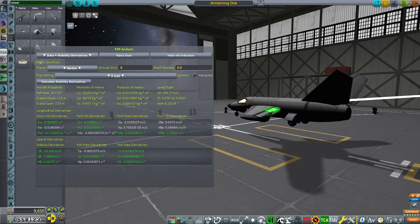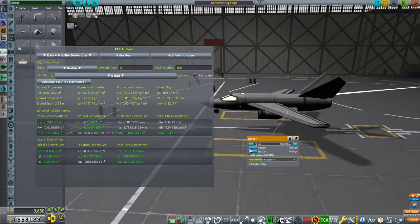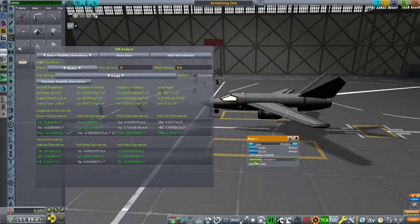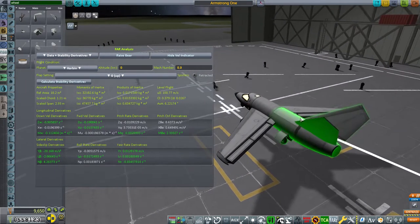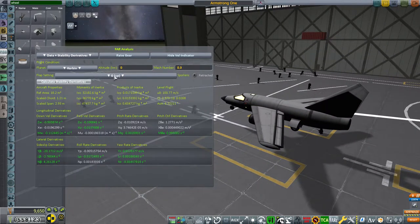It cannot see flaps. Probably because I haven't set the flaps. That would help. These are flaps. Flap active. Spoiler inactive. It does not. Okay. How do I do this? It does not work with roll or yaw or pitch. There we go. Hopefully that carried on to the opposite side. It did. Okay. There we go. Now we have flaps.